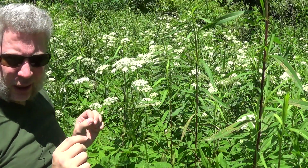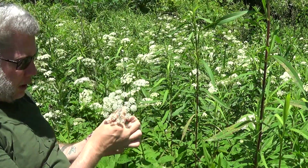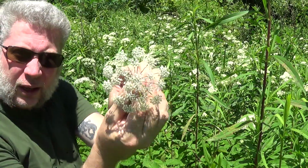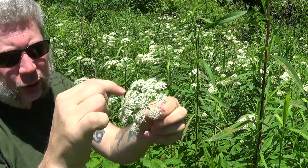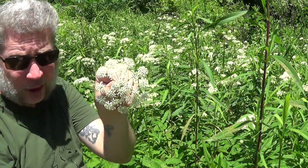The differences between the hemlock and the water hemlock are pretty wide, pretty varied. A lot of major differences. The differences between this and Queen Anne's lace, not so much. This is the real danger. So first of all, the flower. Once again, it's in little clusters, not a complete umbrella. Queen Anne's lace usually has a purple flower right in the center as well. These don't. So instead of a big umbrella, it's little clusters, just like regular hemlock.